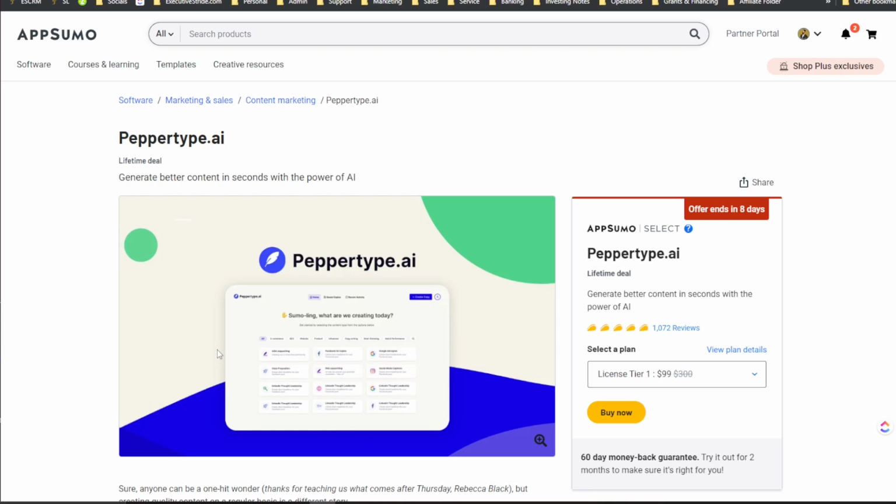Now, I actually just recorded a full video diving through this whole tool and writing an actual blog post with this tool using their templates, which are very, very valuable. I was having some audio issues, so I'm going to clip in the parts of the actual video I recorded that do have the audio in it.